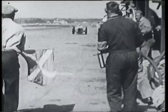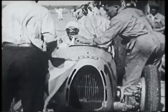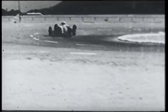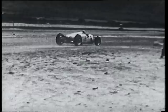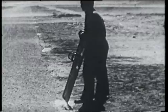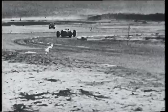The sand on the track plays havoc with the rear tires of the Silver Arrows, which have to make several pit stops. At times, the cars seem to disappear into the sandstorm. But eventually, Fondelius wins the Cape Town race, and Rosemeyer finishes second.